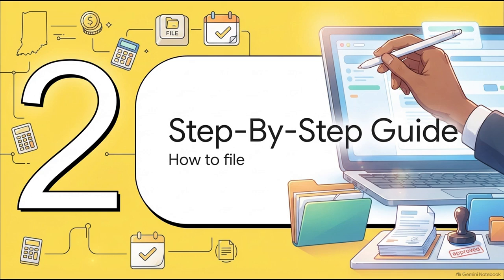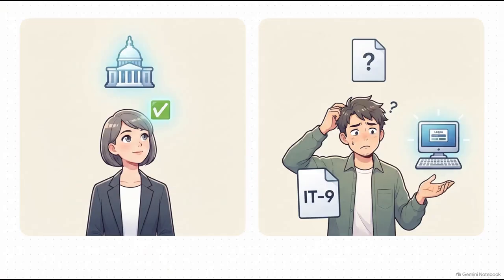Moving on to Section 2, our step-by-step filing guide. The process of filing is actually quite straightforward once you know where to look. First, you just have to figure out how you're applying. And honestly, Indiana is very generous here. If you've already filed for a federal extension, that's IRS Form 4868, by the April 15th deadline, Indiana automatically grants you a state extension. You don't even have to file a separate state form to get that extra time.